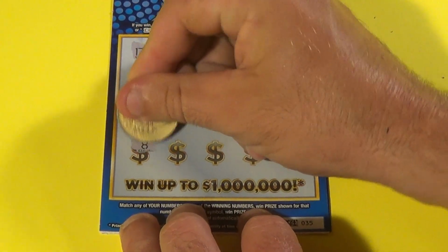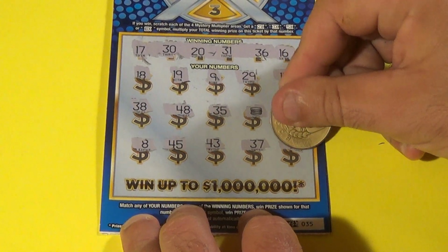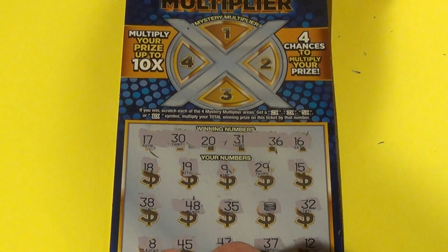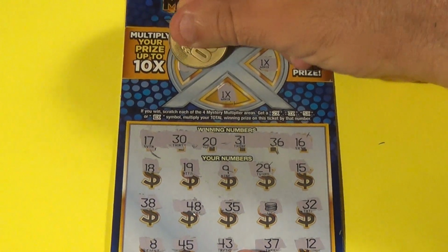32, 8, 45, 43, 37, and a 12. Now, before we see what we've won under there, let's see if we multiply it. We have four chances. Found a 1x, a 1x, 1x, and a 2x.